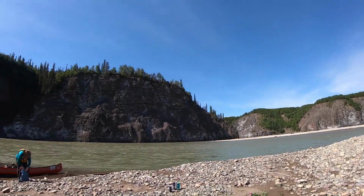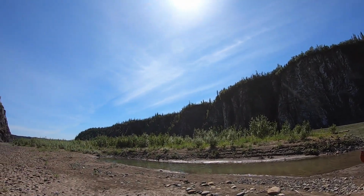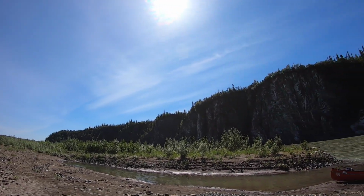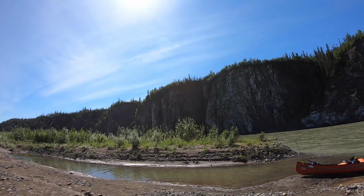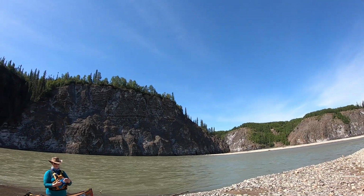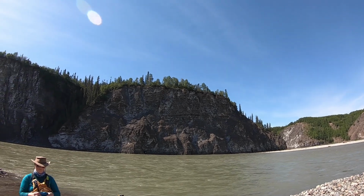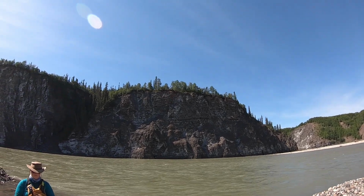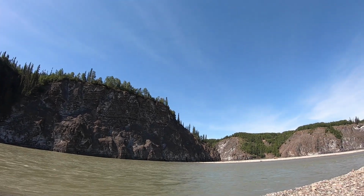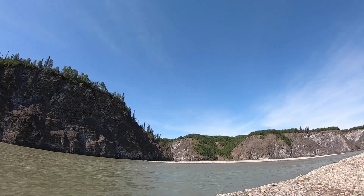So yeah, I went for a little, it's a little spring here. It actually comes out of the ground there. So the water's pretty clear. The wind is pretty silty at this point. Not as silty as rivers like the Yukon further down, but I think the Peel gets a little silty as well as you go through.